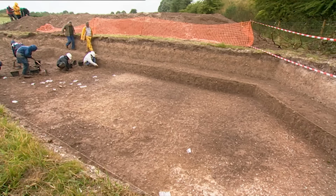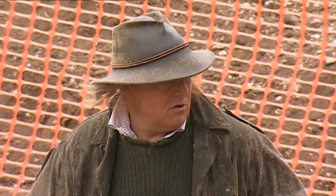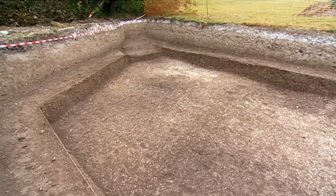Let me get me bearings. We're on the western edge of the southern circle. That's right. So the centre of it is about where that tree is. Right. We're kind of taking a slice from the inside to the outside of the circle. So what have you got? Well, we've got a very nice white surface of chalk, which I think is redeposited. That's all this stuff here? That's all this stuff right here.